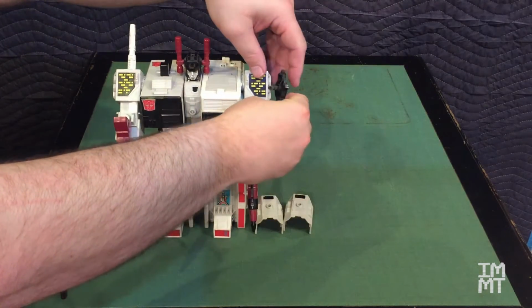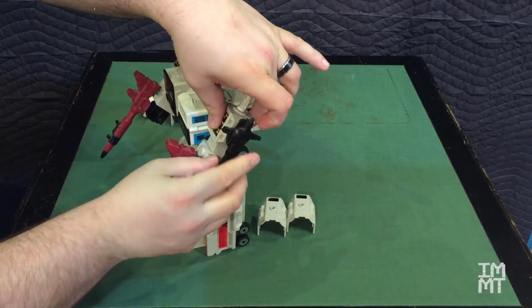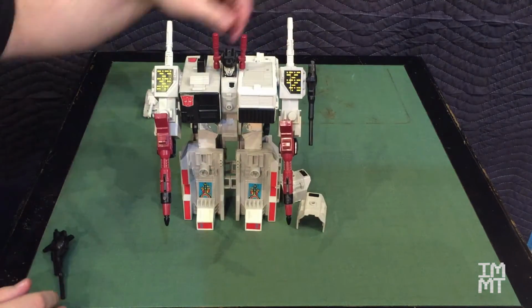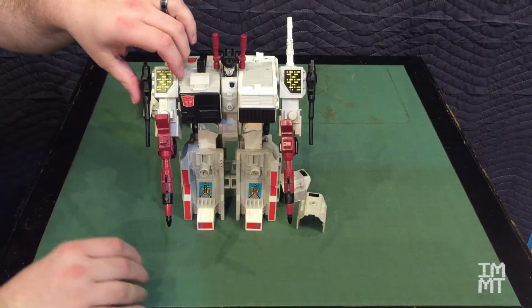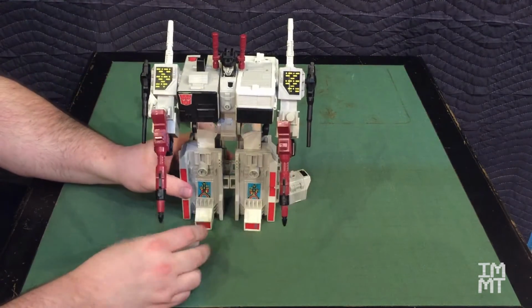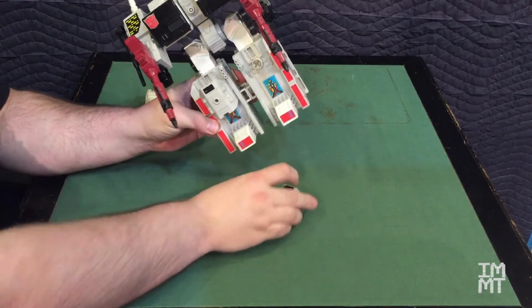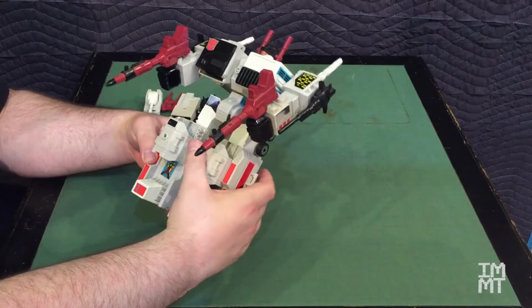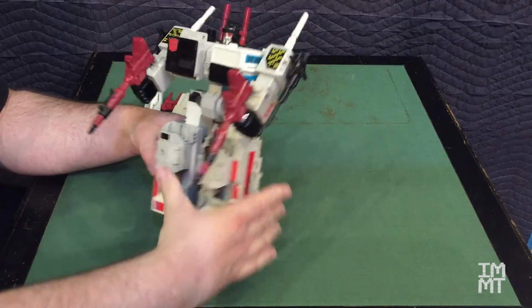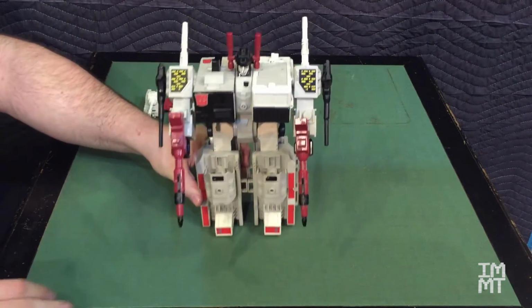Okay, then we're going to attach these other cannons to the sides here. He's got some holes in the side of his arms. He's going just like that. Matching cannons. Okay, and then lastly, we're going to put these kneecaps on. They just snap into place. There. That's Robot Metroplex.